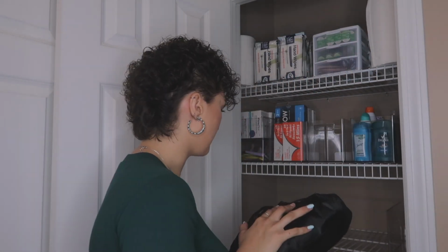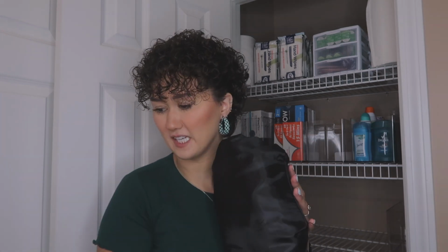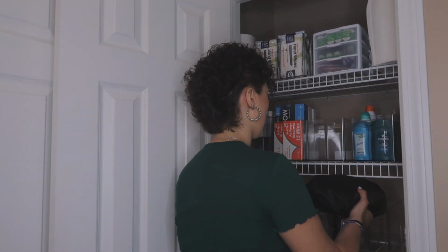I have this thing, which I may just toss in like one of these bins. It's got all like extra makeup in it. Oh, I'll put it right here. This is a bin with like hydrogen peroxide, hand sanitizer, something like that. I'll put that here with the makeup pouch.